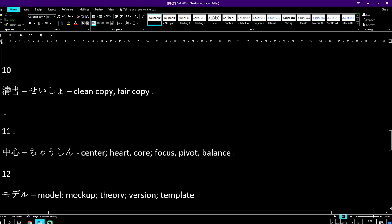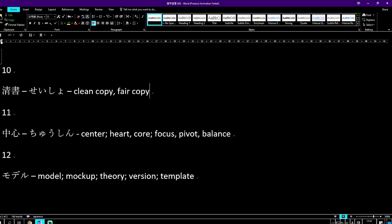Number 10, it's going to be Seisho. Sei on the left side is a counting of something, and Sho on the right side is a writing or a paper work of some kind. So Seisho is a clean copy or a calculated copy, fairly worked on. Clean copy or fair copy is Seisho.